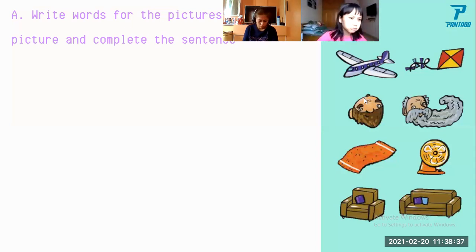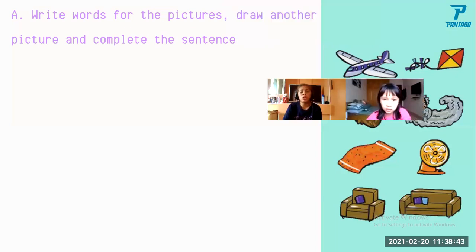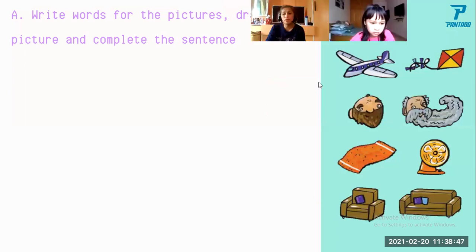One hour. Okay, I don't know paper. Oh, it's okay. No paper, Amy, no need for paper. So write words for the pictures, draw another picture and complete the sentence. Look at this one.